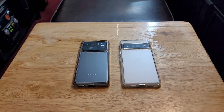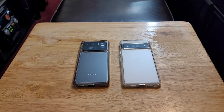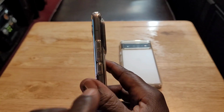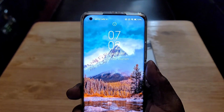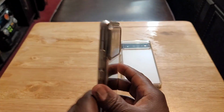All right, next, let's talk about button placement. Now, button placement doesn't matter to everybody, but it matters to me because it's all about comfort. When I'm using my phone, I want the buttons to be easily reachable. Now, with the Mi 11 Ultra, the power button is right here where it belongs, the first button, and then the volume rockers are right above it. Very, very easily reachable. So when I want to turn my phone off, boom.